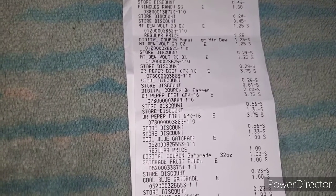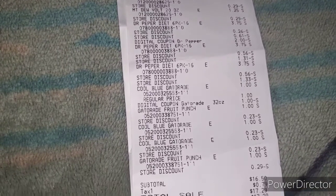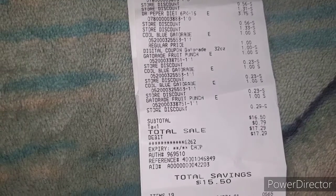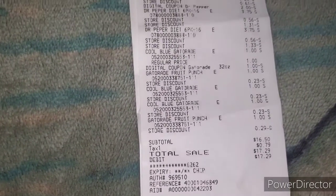The Dr. Peppers were 3 for $8. And I also had a $2 digital coupon off of that. And as you can see, my subtotal was $16.50. My out-of-pocket was $17.29. I saved $15.50 in savings. This is my receipt again.